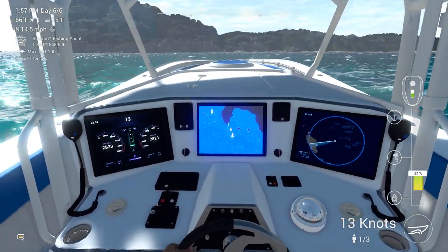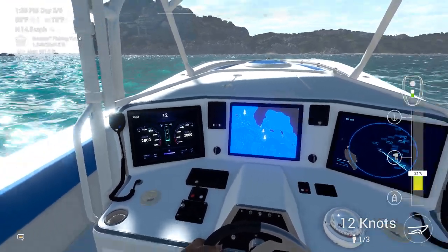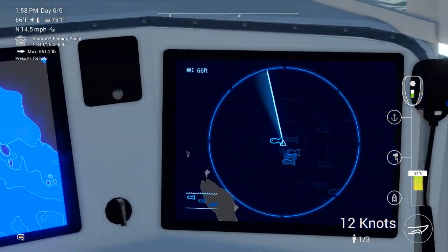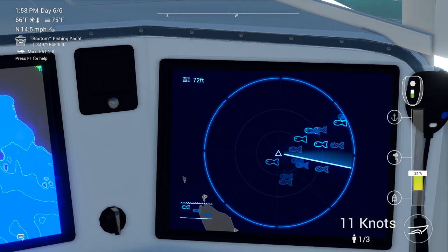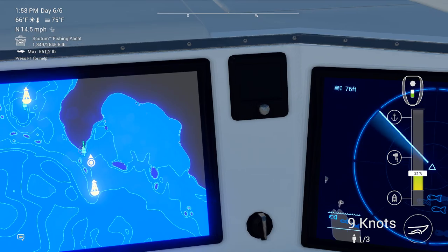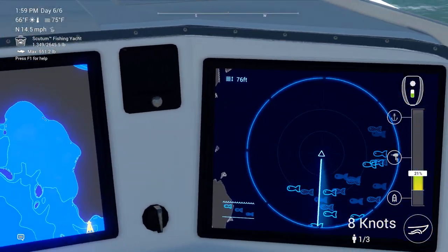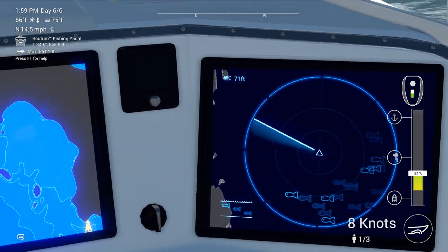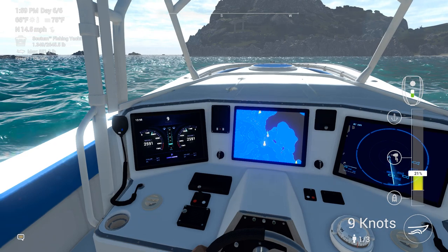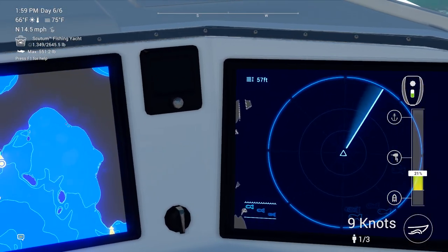Yeah, I might have been throwing it in the wrong location. This is a good spot, it's just... Okay, yeah. Look at them. There's nothing close by right now. This part of the ocean's pretty dead. You have to get much further out. Maybe it was just the wrong time of day.